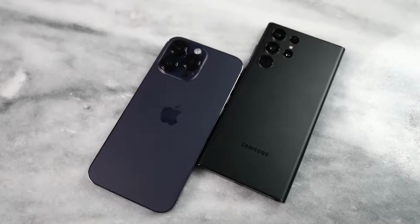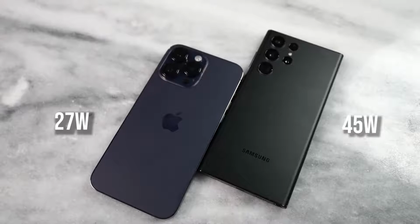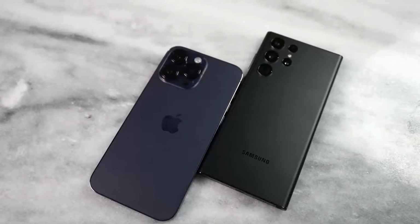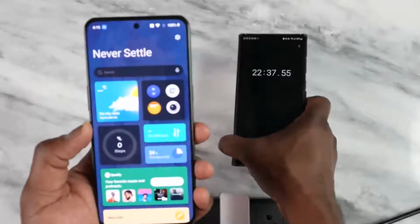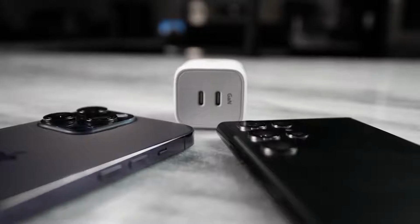When it comes to charging, you're looking at devices that have somewhat similar charging speeds. The iPhone 14 Pro Max does 27 watts. The Galaxy can do up to 45 watts, but you do have to get specialized chargers. Samsung chargers just don't hit the mark there. But in terms of charging speeds, they are not the fastest on the market. So you're not going to get any speeds close to, say, the OnePlus or even devices from Xiaomi or other Chinese manufacturers. But you're also not going to be getting a charger in the box, so definitely go ahead and pick one up because you're going to need it for both devices.